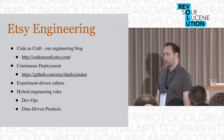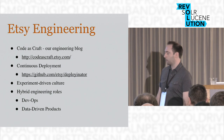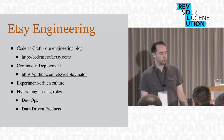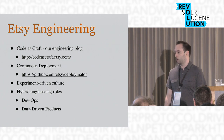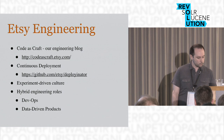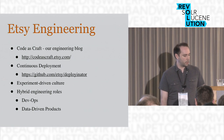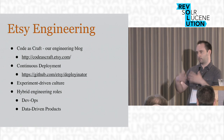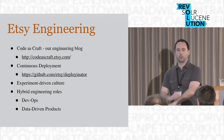Mostly because we never have more than about half a dozen to a dozen people working on it at any given time. We can still probably push it 10 or 20 times a day, depending on how many re-indexes we require. As you'll see, we have a very experiment-driven culture. We usually don't get decrees from on high. This feature must launch at the end of this 60-day sprint.